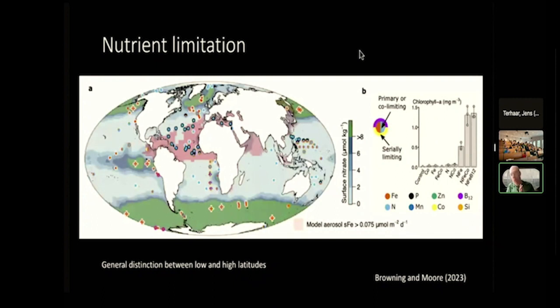But effectively what the scientists do is add different nutrients alone and in combination with one another. Then we measure some component of the system, here chlorophyll, taken as a proxy for the phytoplankton biomass. And we see which nutrient we had to add to get the biggest response in terms of chlorophyll. Then you color the circle depending on what that nutrient was, and those colors are all here. And in general, we see this high-low latitude distinction.